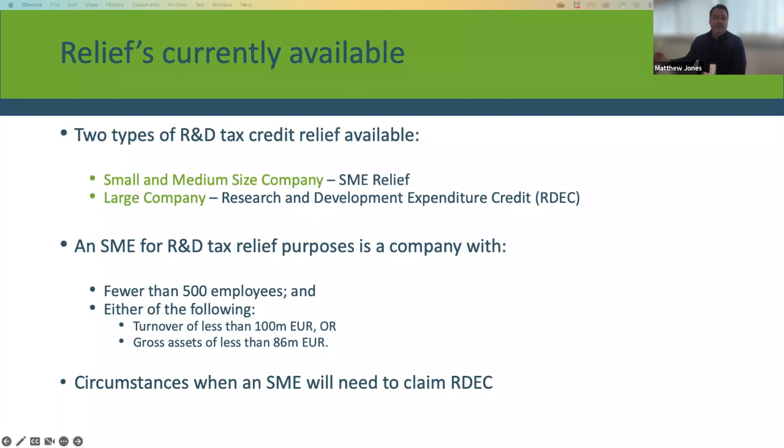But at the moment, there are two types of R&D tax credit relief around. You can have the small and medium-sized company relief, or the large company relief, which is called Research and Development Expenditure Credit, and you've probably heard it referred to as RDEC. To access the SME relief, you have to qualify as an SME, the thresholds being quite large: fewer than 500 employees, and either turnover of less than 100 million euros or gross assets of less than 86 million. So most companies in Wales, especially startups, are going to tick that box.